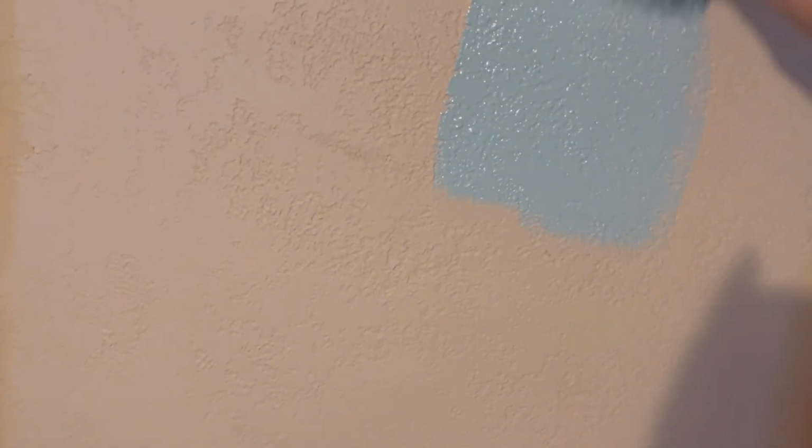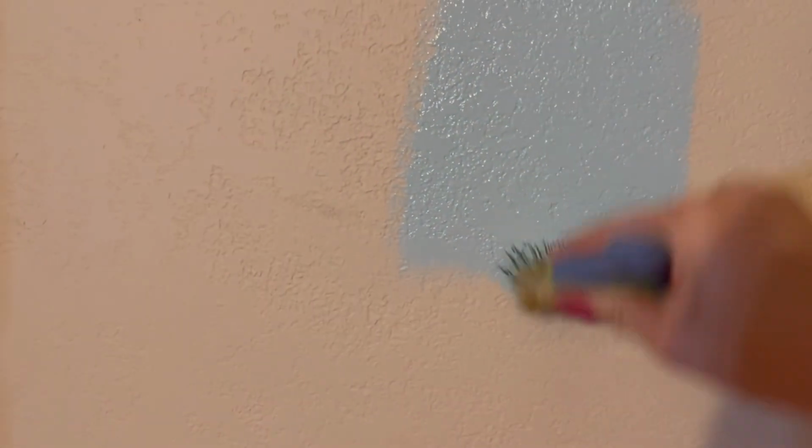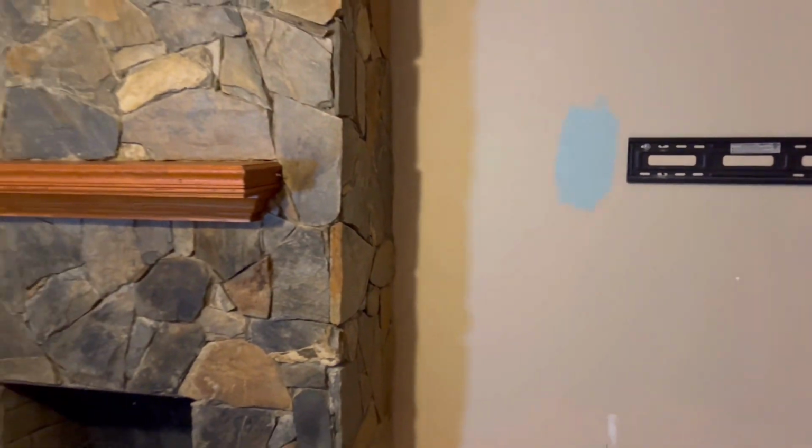Alright, so let's try this color first. This is the one we had in our previous house. I'm going to put it right by, or kind of close by the fireplace, because I want to see what these colors look like next to that rock color. And also the window is going to hit these colors in the morning. And so I think it's going to be a good comparison kind of next to that fireplace rock. And then with the natural lighting hitting them, how that's going to look.